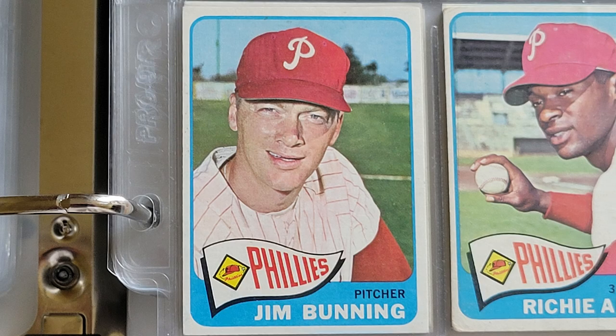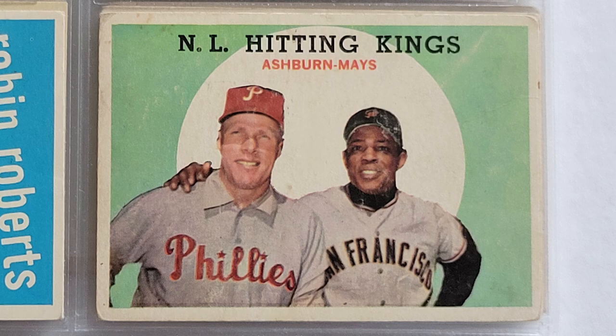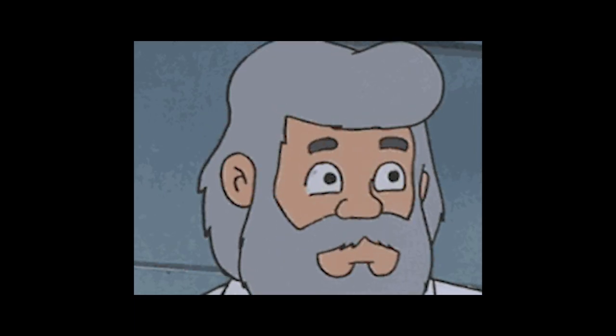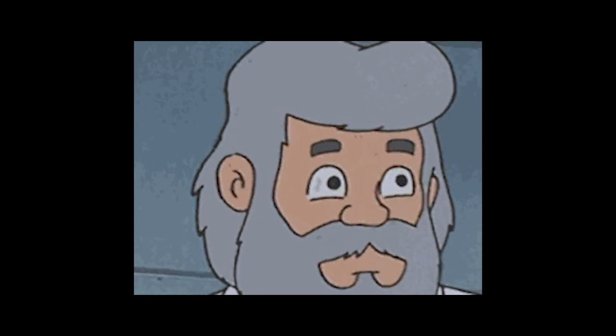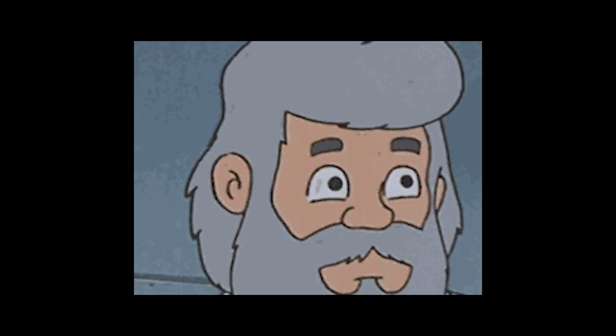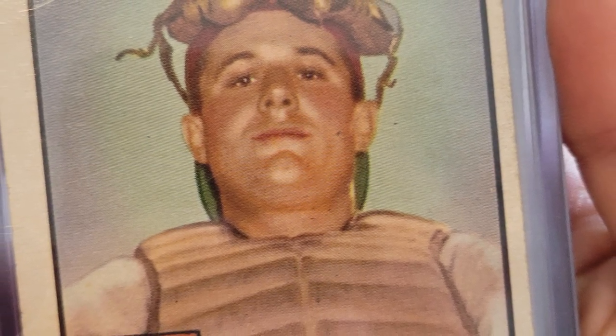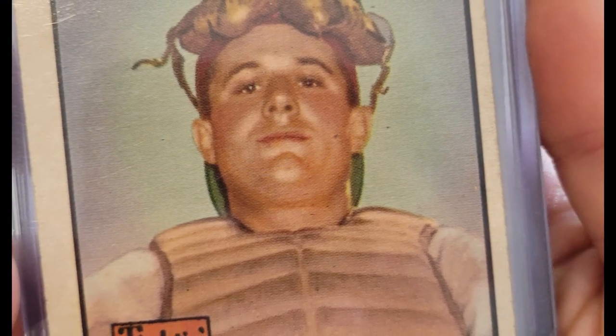After pulling my pile of gems from his coffers, which included a beautiful 65 Jim Bunning and a 59 Ashburn and Willie Mays Hitting Kings card, I asked if he had any 52 high numbers. He nodded slowly in the affirmative. He went into his locked case and pulled out a small pile of 8 cards. I quickly thumbed through, and the second-to-last card was Smokey himself.